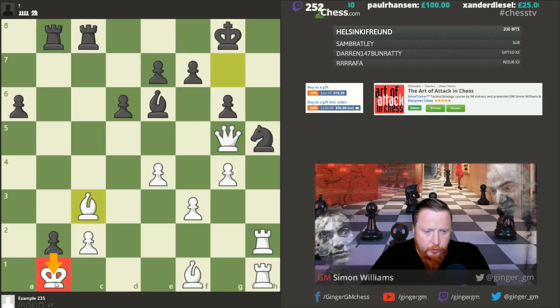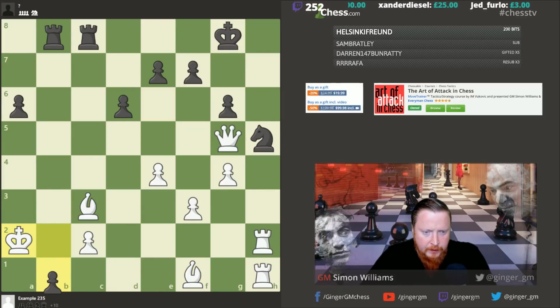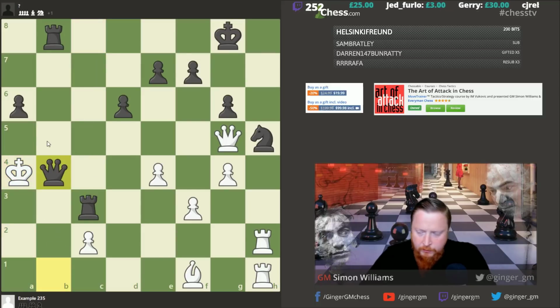So we can force through pawn here, queen, because the rook is blocked in by the bishop. And you can play bishop a2 check, king takes, and then you go queen here. And this position, again, is just checkmate in a couple of moves. Rook takes c3, king here, and we can even do this checkmate, for example.